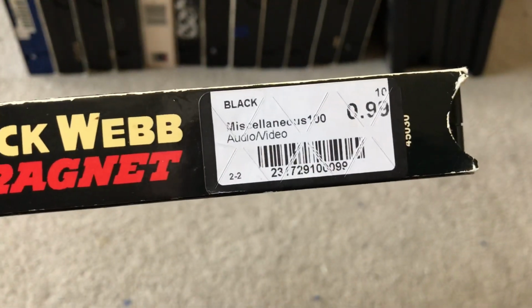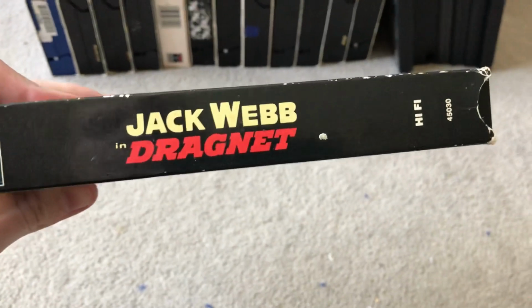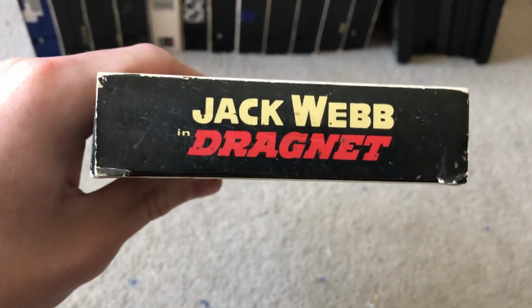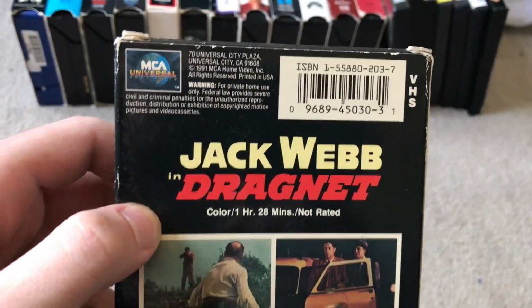Originally purchased from a thrift store. This one's the 1954, I believe, film of Dragnet. I do have the 1987 one with Tom Hanks on VHS as well.